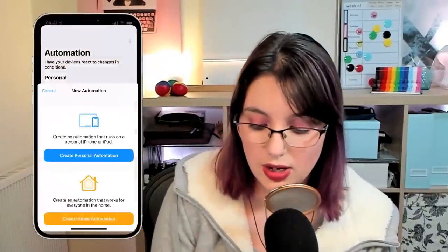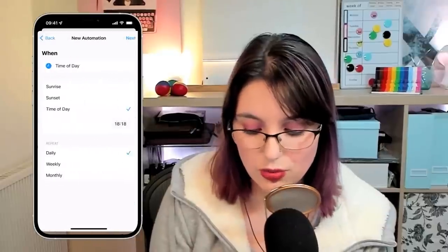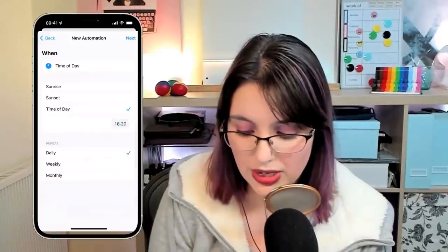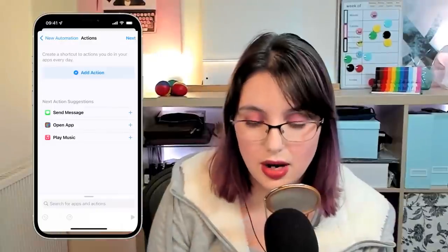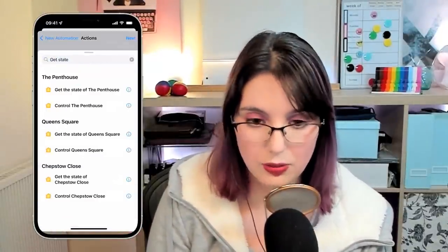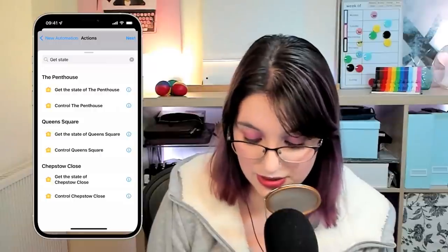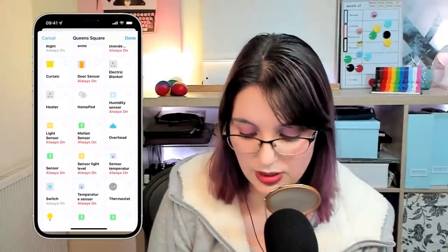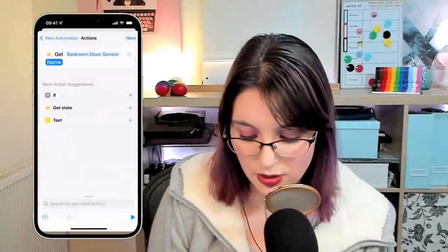The other thing, of course, I should mention that you can do, and this is easy to do in the Shortcuts app, and perhaps is worth doing, is create a personal automation to just run at a certain time of day. I'm going to set this to a couple of minutes in the future. And then you're going to repeat a little bit of what we just have, which is the get state. And then all of these, by the way, are mostly fake houses. So you want to get the state of something, and then I will hopefully select my bedroom door again and get the contact state.